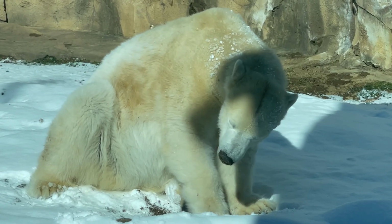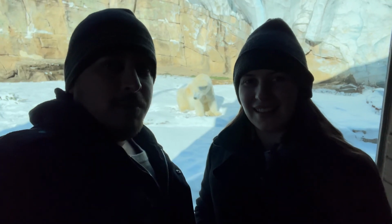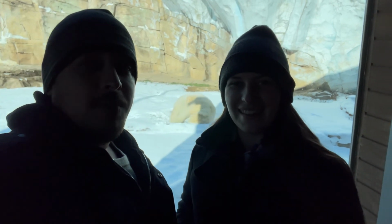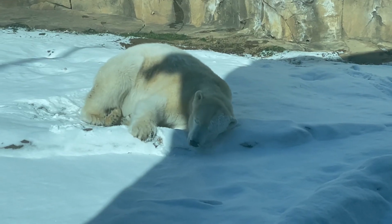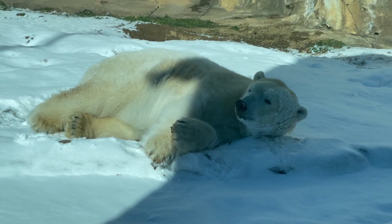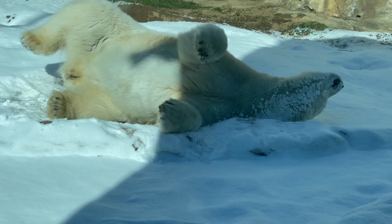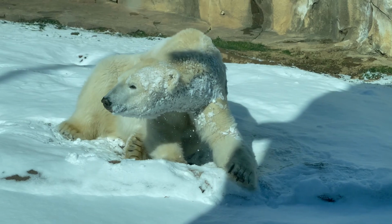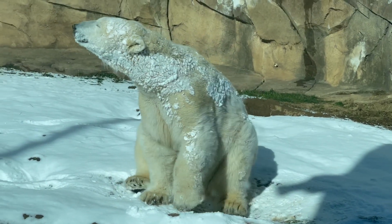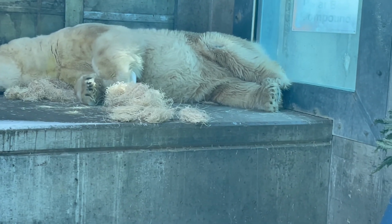Someone's enjoying the snow. Sorry if we're a little bit dark, but I wanted you guys to see how close the polar bear was to us. And it's enjoying the snow quite a bit. Oh, it rolled over. There's another polar bear right here.